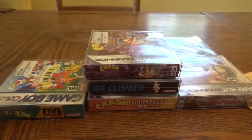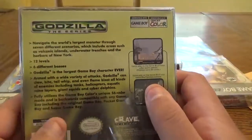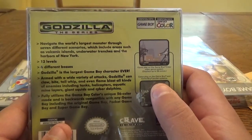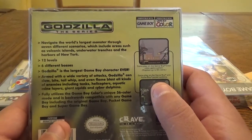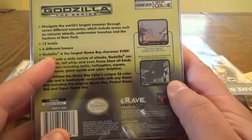Next up for the Game Boy Color, we have Godzilla The Series from Crave Entertainment. Compatible with Game Boy, compatible with Game Boy Color. Navigate the world's largest monster through 7 different scenarios, which include areas such as volcanic islands, underwater trenches, and the harbors of New York. 12 levels, 6 different bosses. Godzilla is the largest Game Boy character ever.